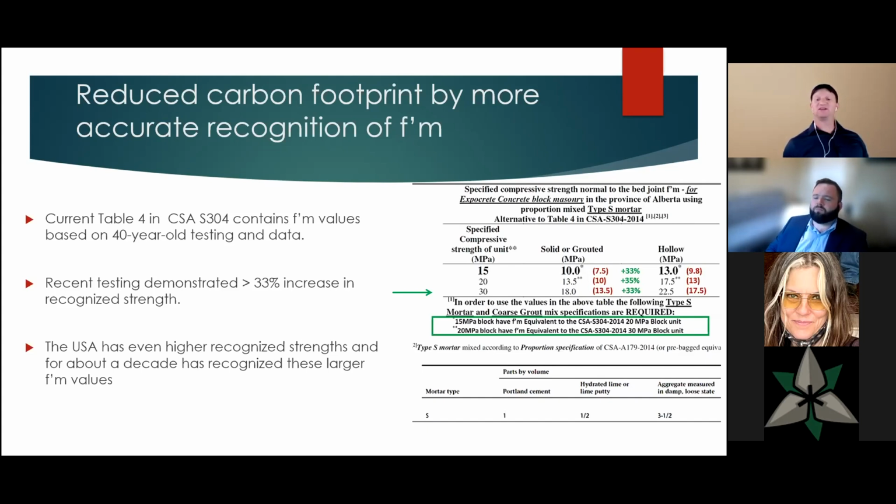So basically what that's saying for us is that our 15 MPa block can be considered a 20 MPa block, and a 20 MPa block can be considered a 30 MPa block. The US already has even higher recognized strengths than this table that you see on the right-hand side that we're using in Alberta. And they've been using these improved F'm values for about a decade.